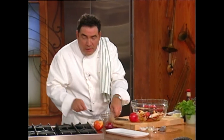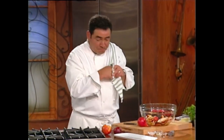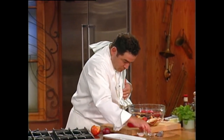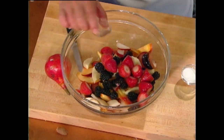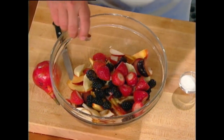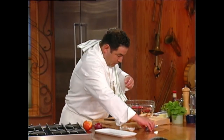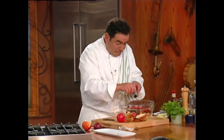If you want to cut them, if they're that big, that's great. Just make sure it's good, tasty fruit. Then, there's a little bit more lemon juice. A little clove, ground clove. A little fresh nutmeg.